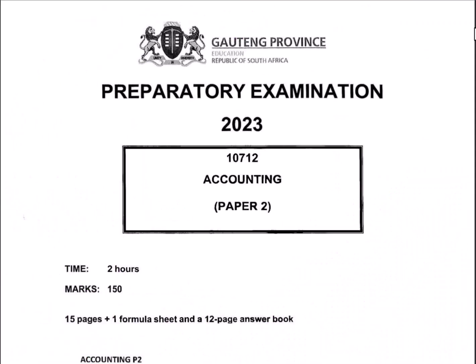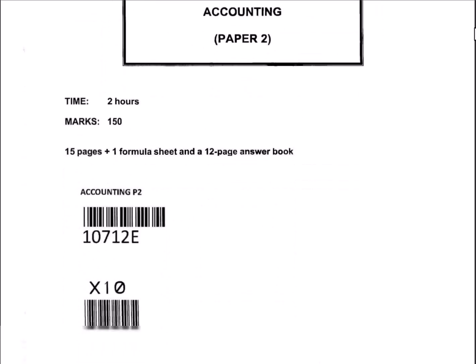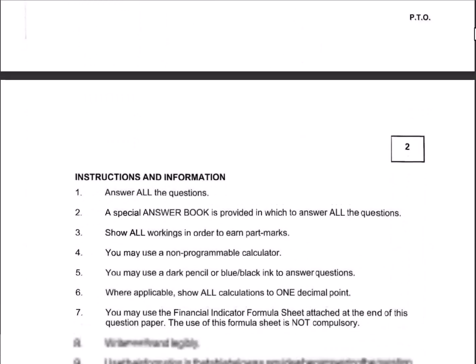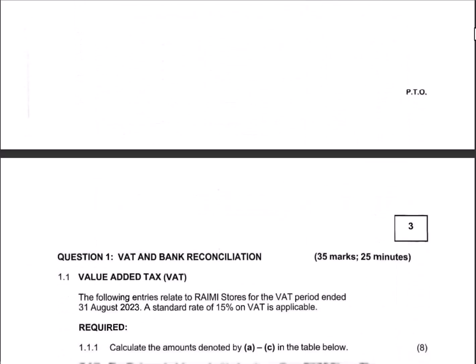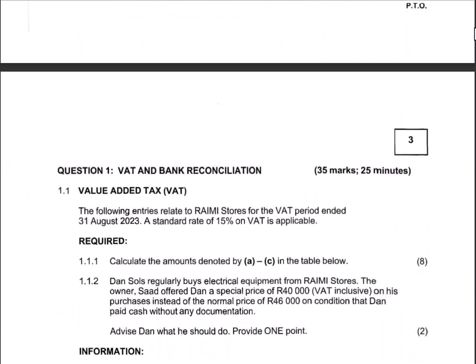Hello everyone, let's look at the Gauteng preparatory exam 2023, paper 2, and we'll be looking at question 1. Question 1 was pretty simple. It's VAT and bank reconciliation. The question says value-added tax. The total question is 25 minutes and 35 marks.